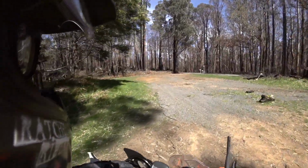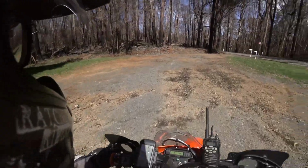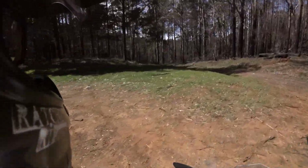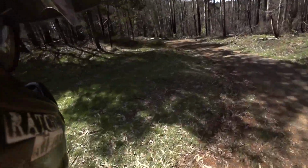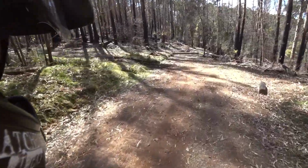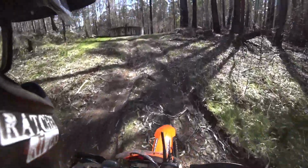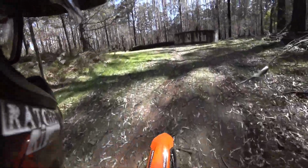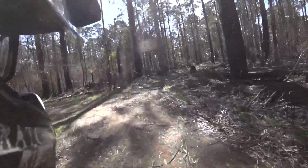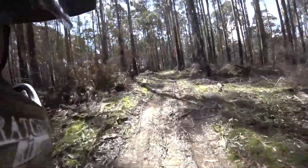Yeah, so that's the fire bunker, tucked away under that mountain of dirt. So there's a sign that says water, but nothing about a refuge. Could be handy if you were actually up here in the fire seasons. Anyway, we will just zip up here and continue on.